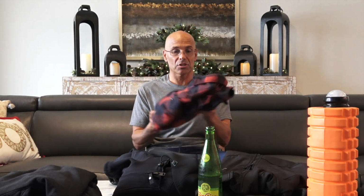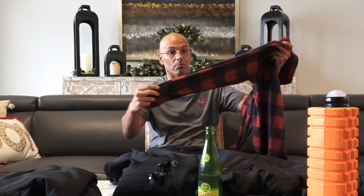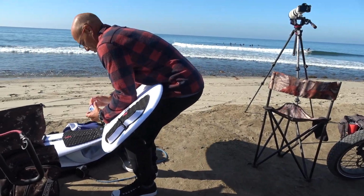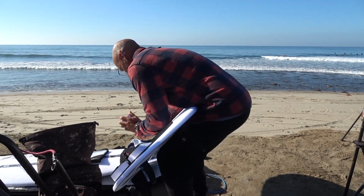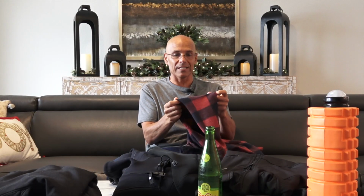Now, the next product is by Rip Curl. This is called the Grid long sleeve shirt. Now, it looks like a typical flannel because it has a flannel look in the pattern, but the actual material doesn't feel like flannel at all. It's pretty darn flexible. It has some weight to it, and I'm really into the way clothes or fabric feels on my skin, and it's really soft.